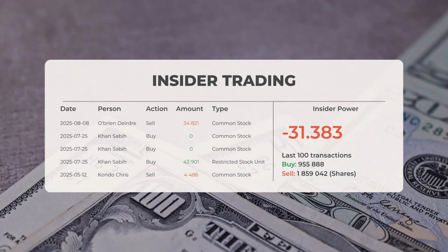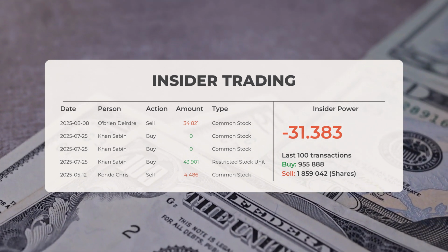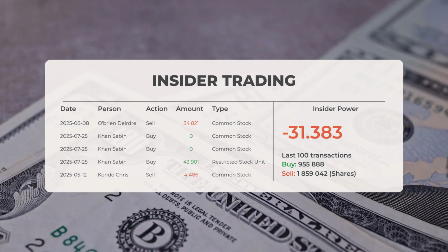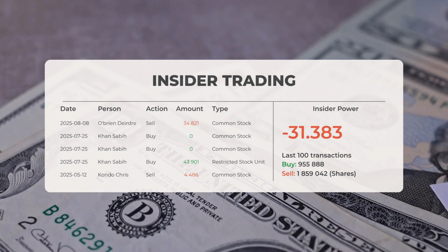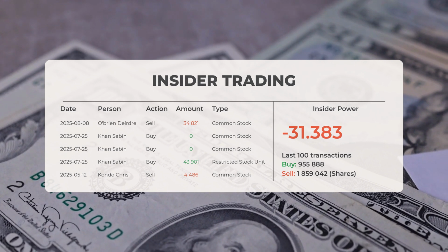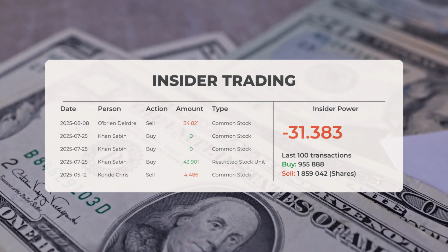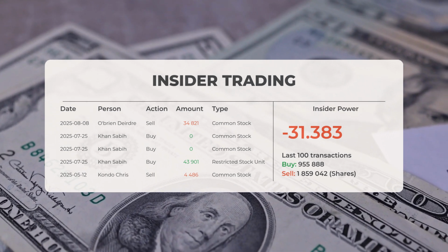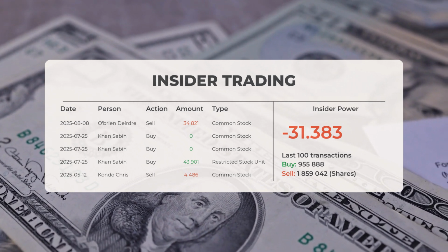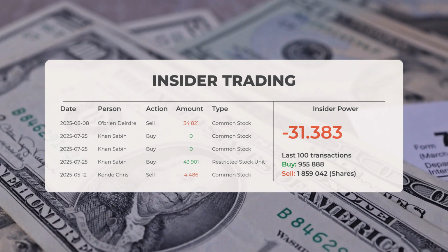Now, let's examine some recent insider trades. On the 8th of August, 2025, O'Brien Deirdre conducted an insider sale of 34,821 shares of common stock. On the 25th of July, 2025, Khan Sabi conducted an insider purchase of 0 shares of common stock, another purchase of 0 shares of common stock, and also an insider purchase of 43,901 shares of restricted stock unit.